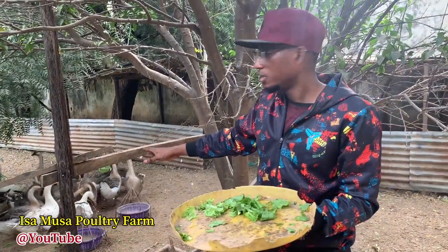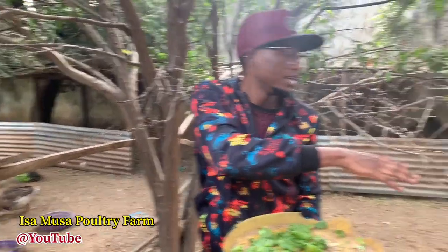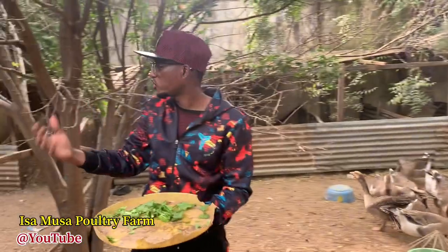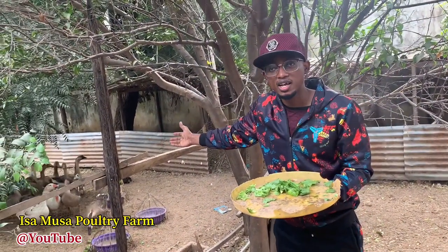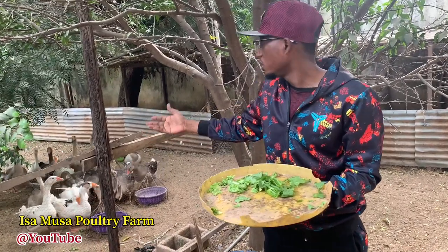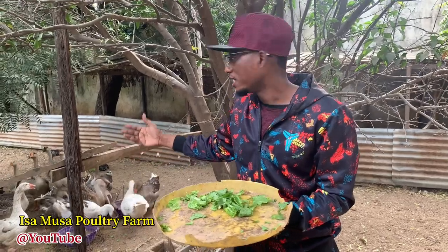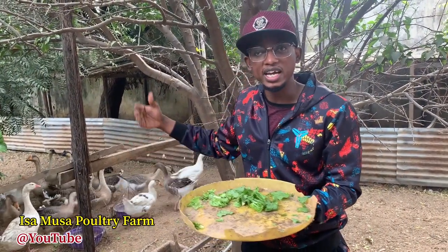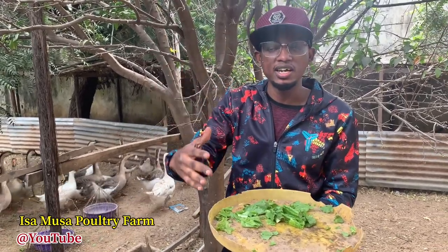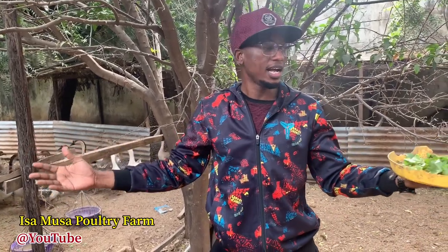These ones, you see them? They are the offspring of these ones. These ones last year laid eggs, and I hatched the eggs, and I have these ones. And I'm hoping within this year, this month, or the next, these ones too will start giving me eggs. And when they start, I will hatch their eggs also. And then generation after generation, that is the strategy on how I built my farm so big, as you can see.